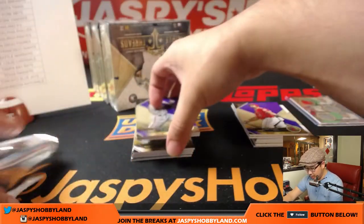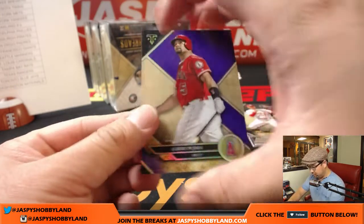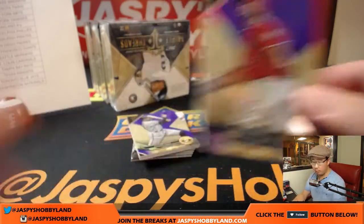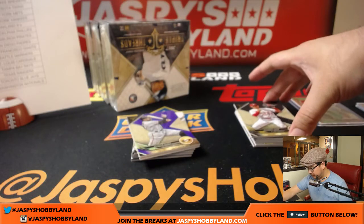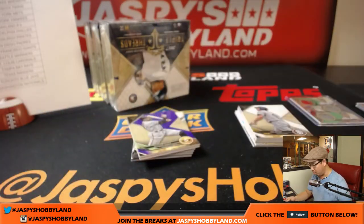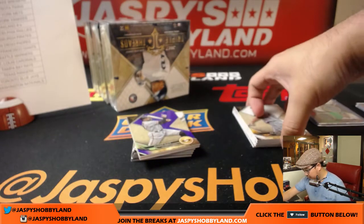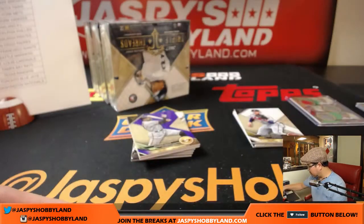All right, another redemption in there. Any guesses on that redemption, folks? There's Albert Pujols right there. Angels with that one, that'll be for Greg. You got Aledmys Diaz, 9 out of 50 for the Cardinals. Nicholas I. A couple base cards, Will Myers, Mike Trout.